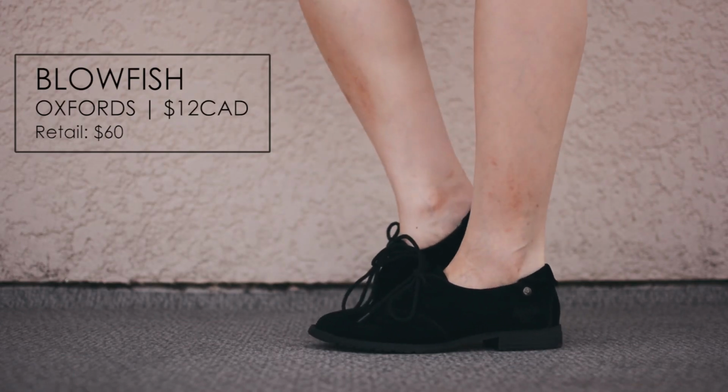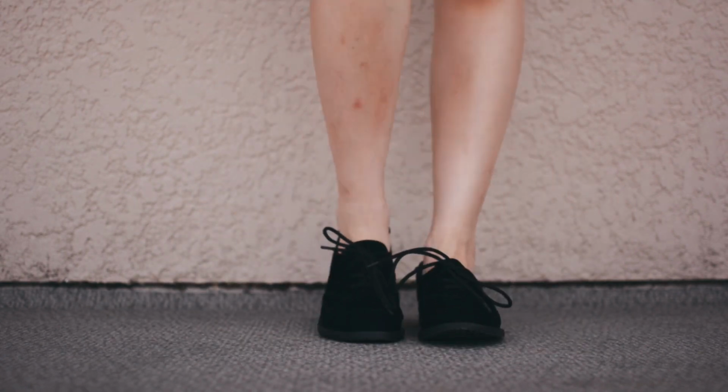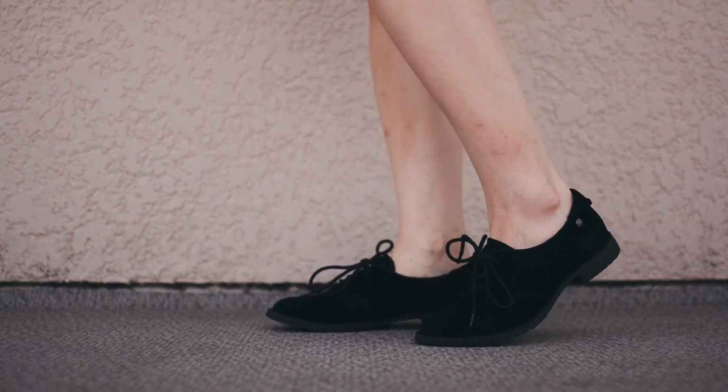So I got this pair right here. I guess they're labeled as lace-up Oxfords. Now these are a microfiber faux suede finish. They kind of give that velvety effect. Online it was labeled as kind of a faux suede, but it is more of a velvet finish and definitely attracts a lot of dirt. But this is a lace-up style, and it's just a very casual shoe. It's got a great grip on the bottom for walking around day to day.